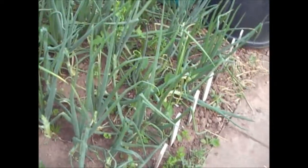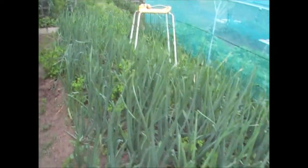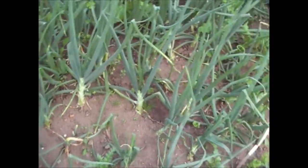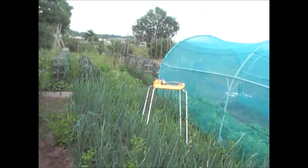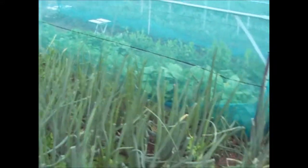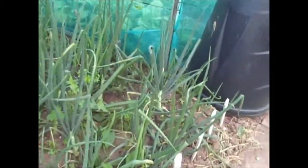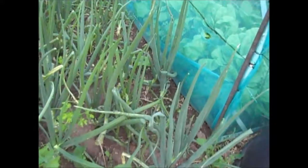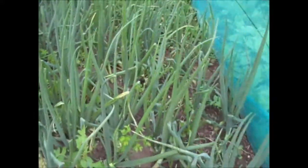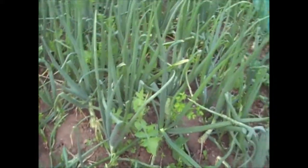The onions are doing really well. There's a few weeds in there that I need to get out. But as I say, I've been watering these every other day because it's been so dry with the hose pipe, as I explained last time. And so they've really benefited from that water. The couple that have gone to seed here, I've pulled the little seed heads off so they don't go any further. But I'm quite pleased with the onions this year, they're doing quite well.